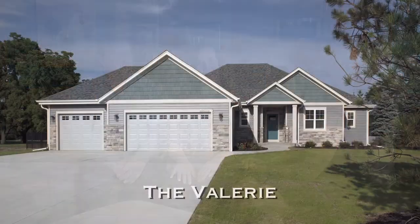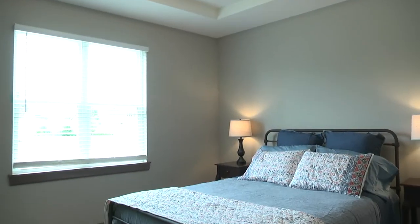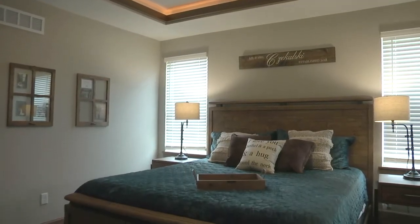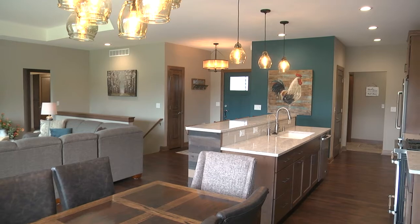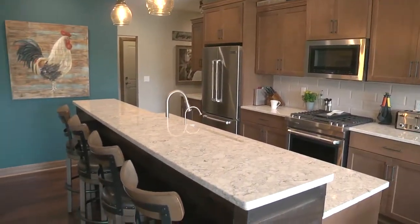The Valerie is a split bedroom ranch. It is 1,876 square feet. And when a builder says split bedroom, we mean that there's 2 bedrooms and a full bath on one side, and then the master bedroom suite is on the other side of the floor plan. In addition, this house has a great open concept, great room, dining room, kitchen, which is wonderful for family life and entertaining guests. The trend seems to be more manageable size homes with the extras going into the design features.